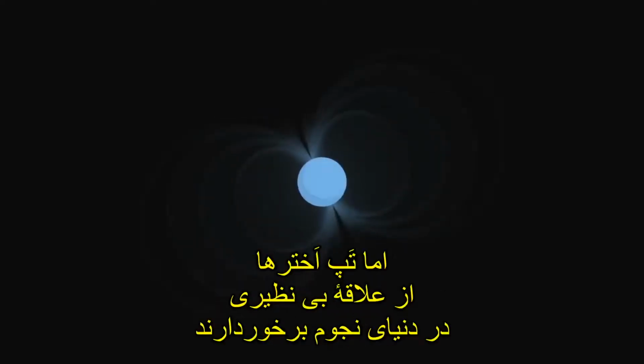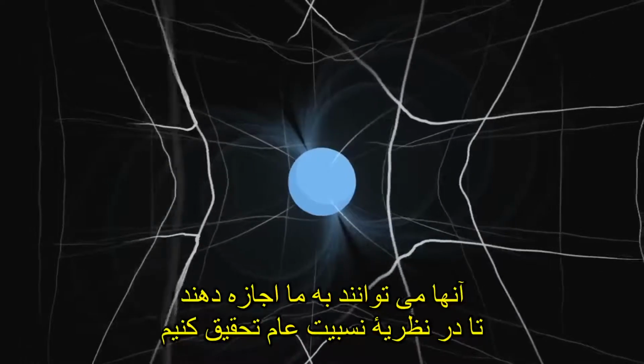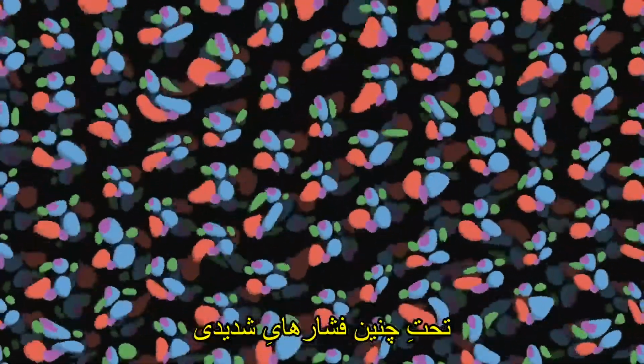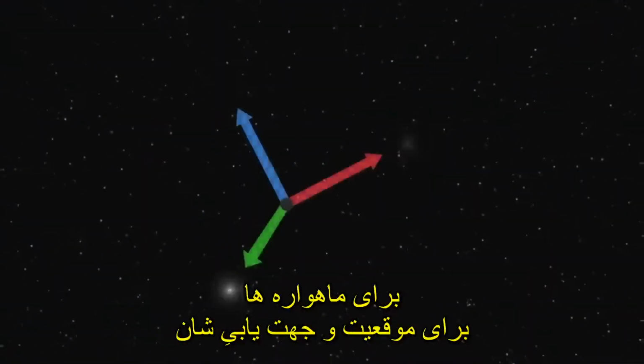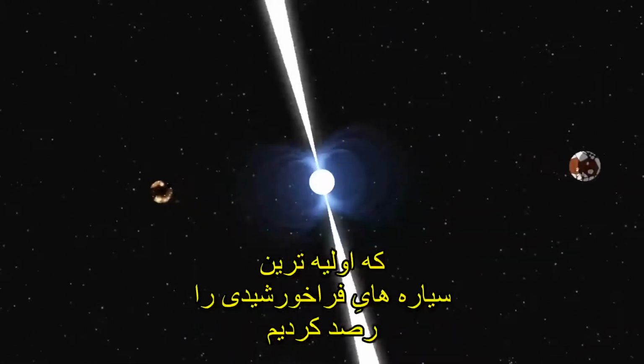But pulsars are of unprecedented interest in the world of astronomy. They can allow us to probe into the theory of general relativity to its most extreme limits, allow us to understand the behavior of matter under such intense pressures. They provide us with cosmic clocks of extraordinary stability, and their study could contain clues as to the behavior of gravitational waves. Indirectly, pulsars could tell us about the nature of dark matter and the existence of primordial black holes. Pulsars are also very good reference points for satellites to orient themselves. And finally, it is around a pulsar that we observed the very first exoplanets.